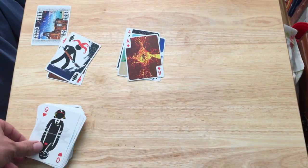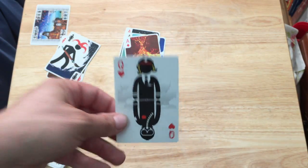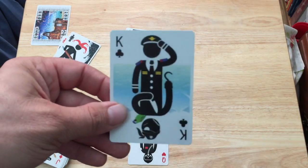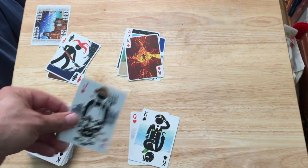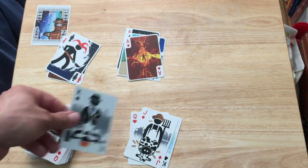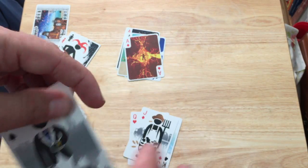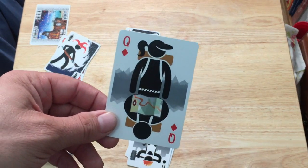Let's get to the court cards. They're showing you different types of people. It's different from one side to the other. As you can see, there's pirates. And a farmer and his cow. And here we got a businessman and a construction worker. Sort of different, you know, parts of the world.